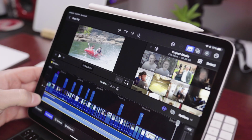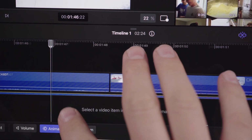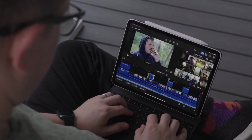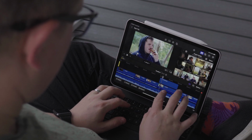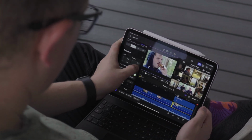And then I'll wrap it all up in a pretty bow, letting you know what videos I think would be perfect to edit on the iPad. So let's start out with what it does really well. Coming from working on the Mac, I tried to work with the keyboard using keyboard shortcuts, but I quickly realized that's not how this app is laid out.